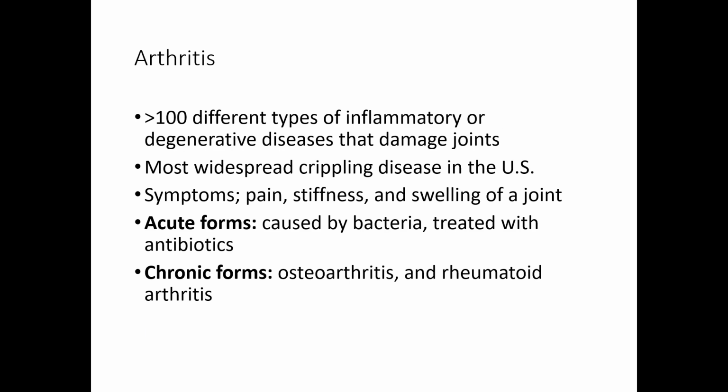Now we go into arthritis. There are more than 100 types of arthritis that damage joints, unfortunately, and it's the most widespread crippling disease in the United States. All types of arthritis are accompanied by pain and swelling of a joint, stiffness, and other symptoms. And there are two main types of arthritis. Acute forms are usually caused by bacteria, like tuberculosis or syphilis bacteria, treated with antibiotics, and usually can be cured within a few weeks if the treatment is started on time.